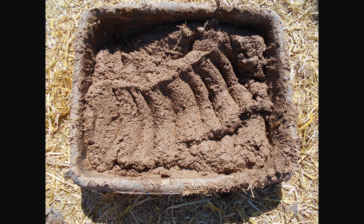This is how you know the mix is good, that I have that configuration. I can take my shovel and go down the center like that, and it will leave a track behind it, and it will hold that pattern. So I've got the right amount of water in there, my sand and my clay is mixed correctly, it is all part of itself, and now it is awaiting the straw.